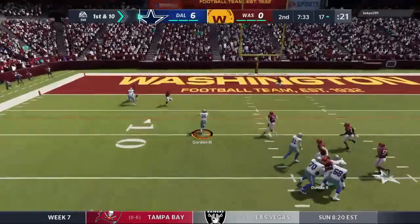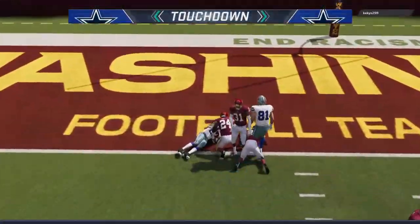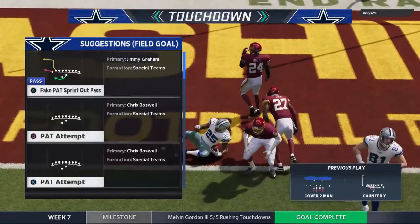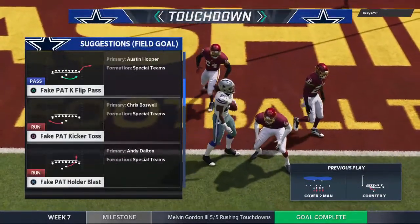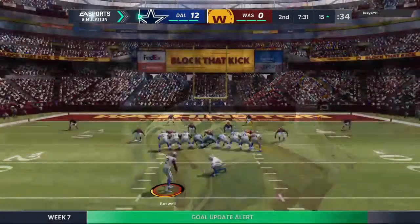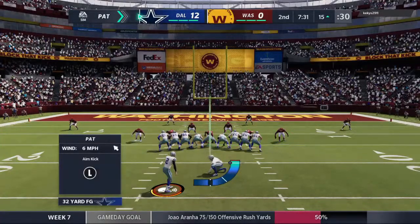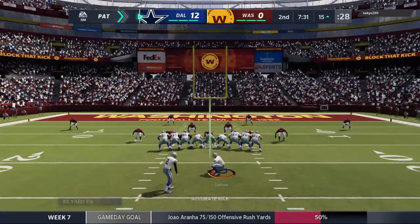Gordon. And he is into the end zone for a Cowboy touchdown. Dallas. Melvin Gordon, his 5th touchdown now on the year. And the Cowboys, they push out in front further. And they drew up the counter there. It worked. They're glad they drew up the counter.